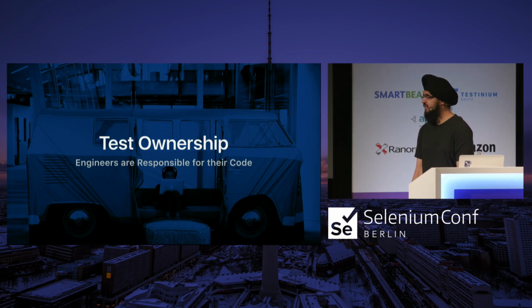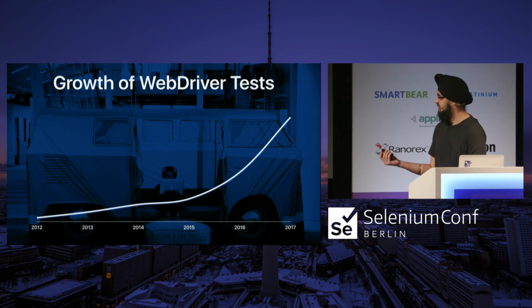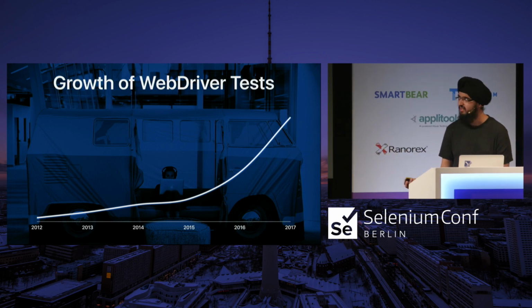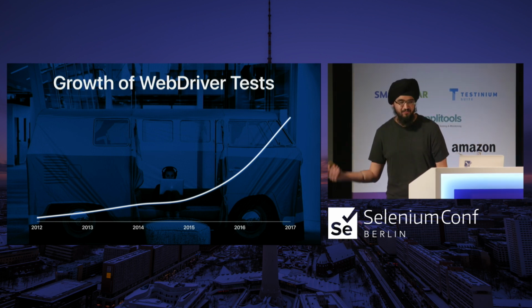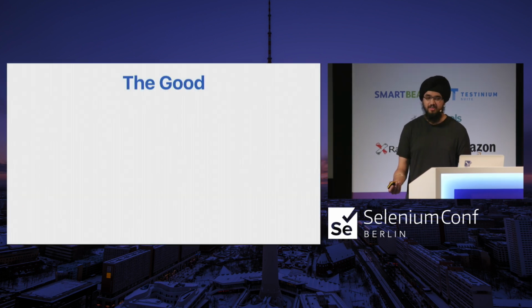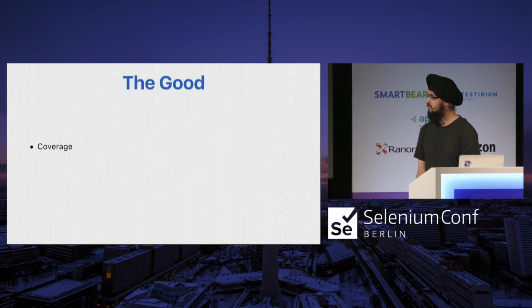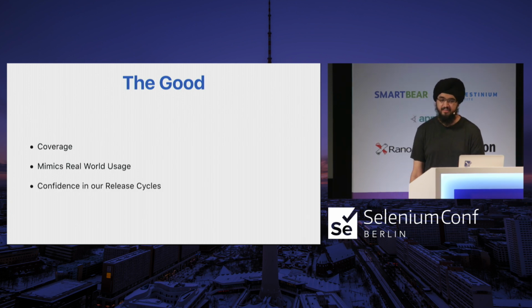And do developers want to write end-to-end tests? The answer is yes. As you can see by the growth in end-to-end tests here, we have had a huge growth in the last 2 years. So giving developers the tools to write end-to-end tests will lead them to write more tests. Let's summarize what's good about end-to-end tests. It's coverage, it mimics real-world usage, and it gives us confidence for our release.